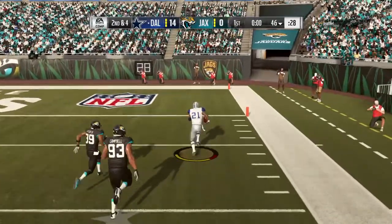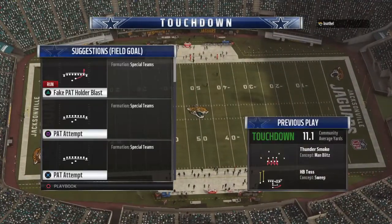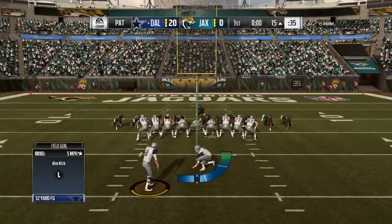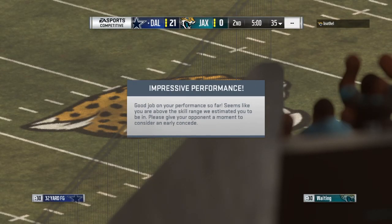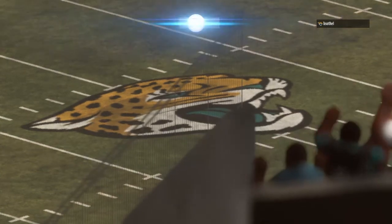Ezekiel Elliott going to take it the distance. Touchdown, Cowboys. Ezekiel Elliott doing it again with his third touchdown here in the opening quarter. And the Cowboys will extend their lead. It is now 21-0.